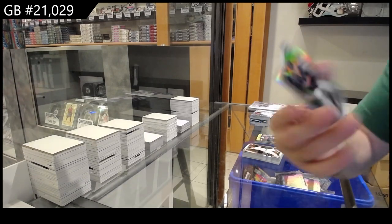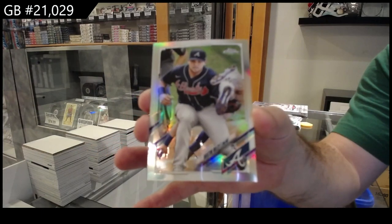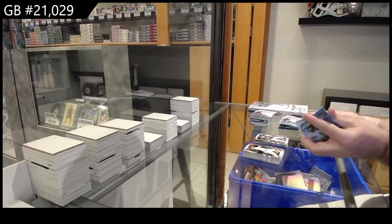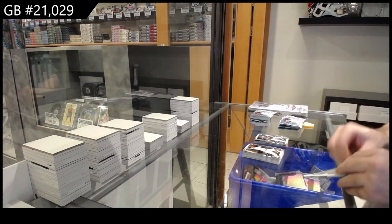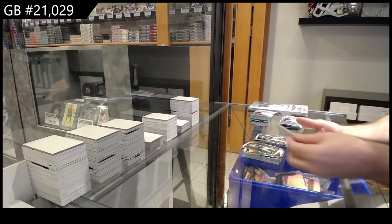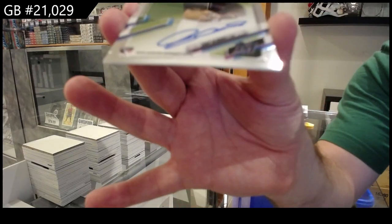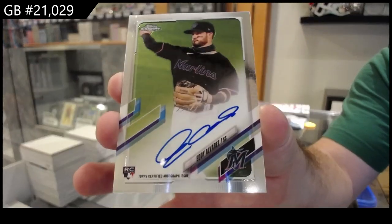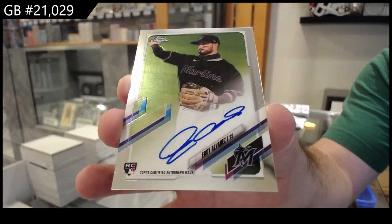Refractor of Austin Riley for the Braves. Austin Riley. Firm packs on these ones. Autograph, a rookie of Eddie Alvarez for the Marlins. Eddie Alvarez Marlins auto.